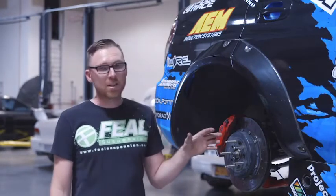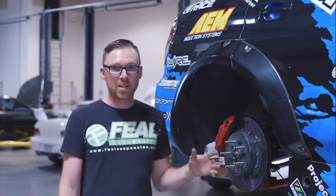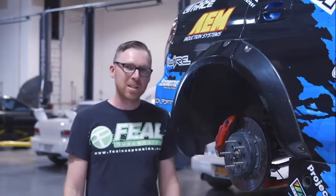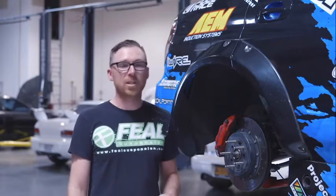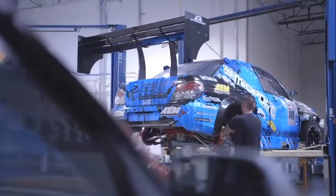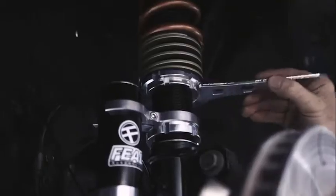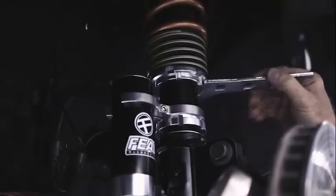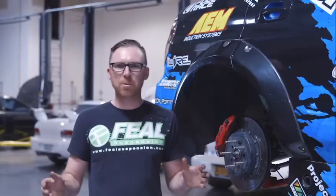For example, Mark's car is a full-blown unlimited class race car. So we knew we had to go crazy with the valving and the spring rates, but if you're just driving your car occasionally on the track or just autocross, we could essentially use the same structure of this coilover kit. And if you order a Feal 442 kit and you select custom valving, that means we can do anything with spring rates and with valving.